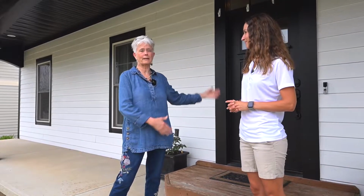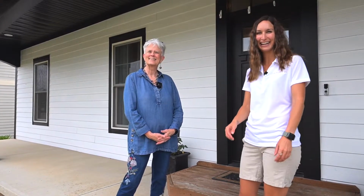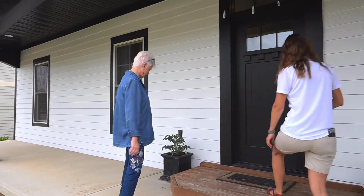Yeah, we are in a planned urban development, and it's a nice little craftsman style homes here in the neighborhood. And we're getting ready to go and see a 3-bedroom, 2-bath house with about 2,500 square feet. Friendly neighbors, as you saw. I love this front porch, Marcia. It's great, isn't it?